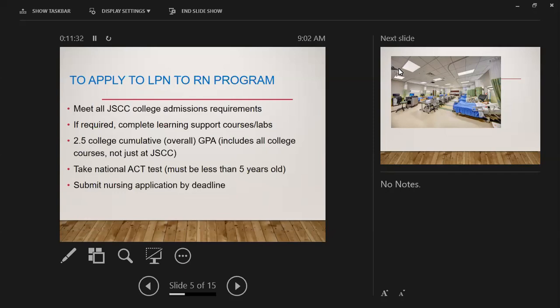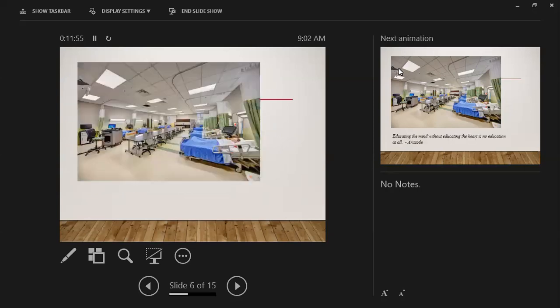The test that is used for Jackson State Nursing as an admissions test is called the National ACT. It must be less than 5 years old, and it's required for all applicants regardless of background. So every student applying to nursing has to have an ACT that's valid. And of course, you must apply by the application deadline, which is February 1st.